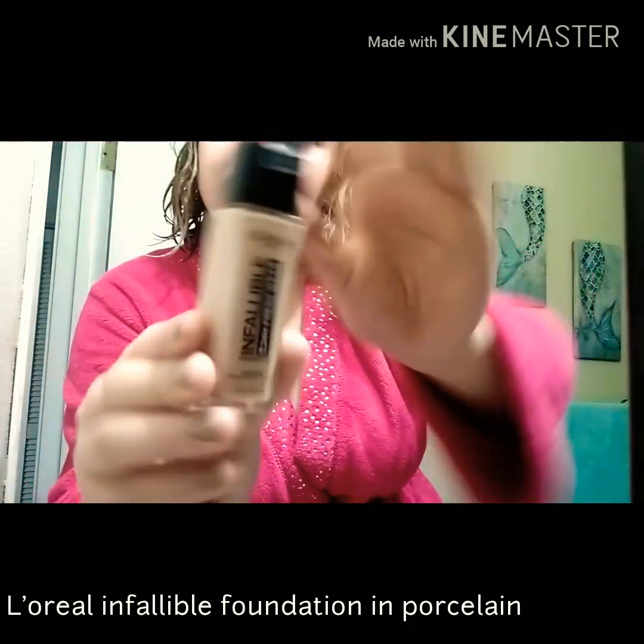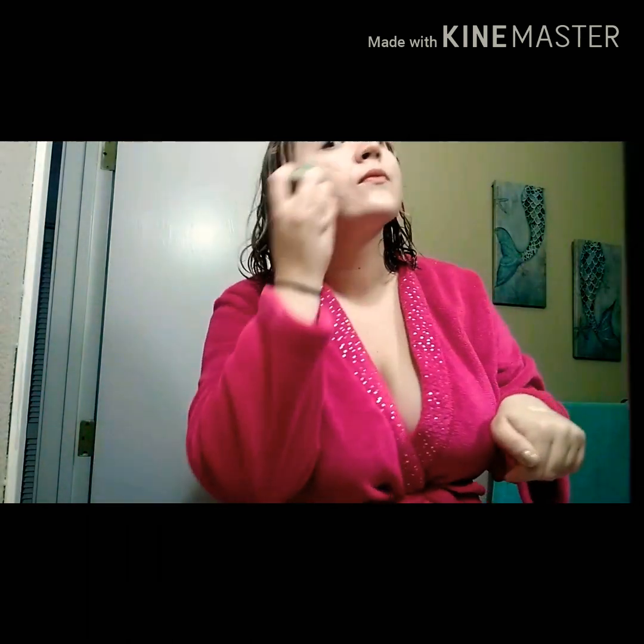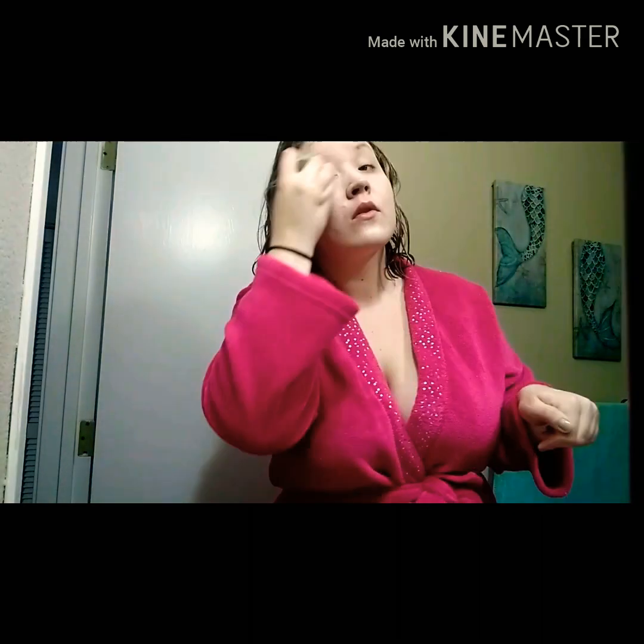So now I'm going to be using foundation. This is my favorite. I always wet my beauty blender and I use this foundation on the back of my hand and try to blend it in a circular motion. Make sure I get every single spot on my skin, including my neck. You know, guys know how that goes. So I'm just still blending it in, making sure that I didn't miss any spots.